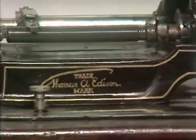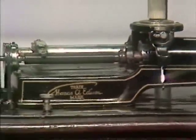The Teddy Bear's Picnic, played by the Edison Symphony Orchestra.